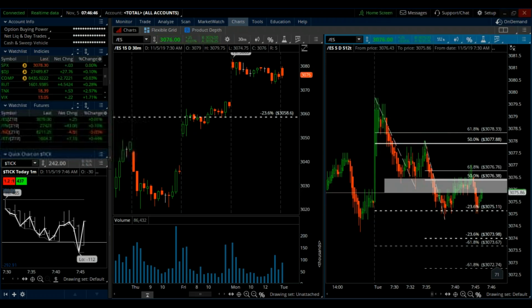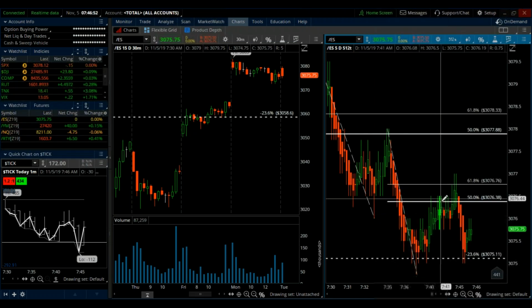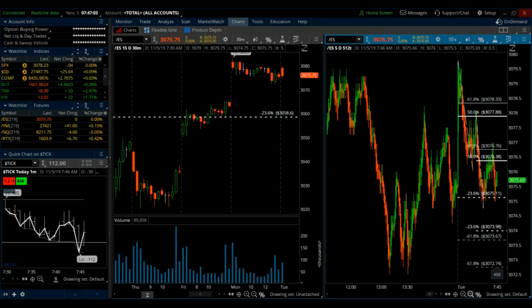Like if you came in here and entered at the 50, and then as soon as it was two ticks in your favor, you brought your stop to break even or minus two. Well, then just by the undulation at the entry point, boom, you get stopped out, and then you're out before it does anything.